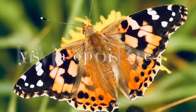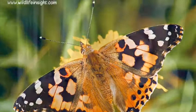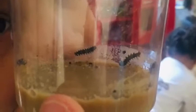This is my metamorphosis project. In the middle of April, we received our teeny tiny larvae. They hardly moved, but I couldn't stop looking at them. Every day they grew and grew.